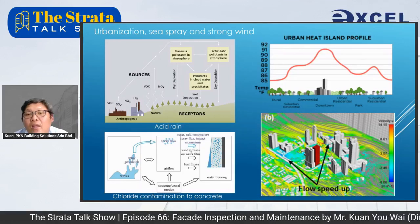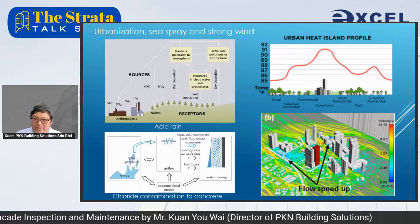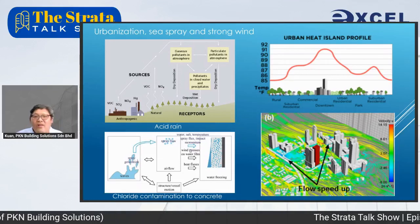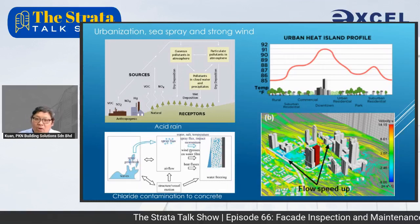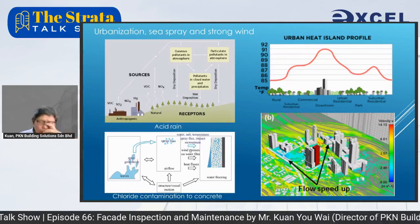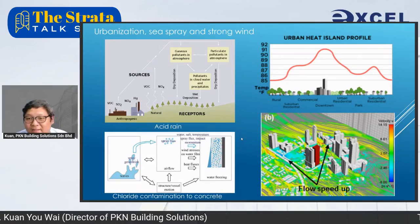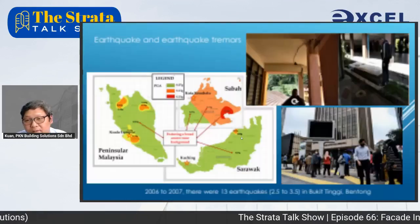Meantime, imagine an empty piece of land with two buildings. The wind can travel easily, okay? But if the same piece of land is occupied by 200 buildings, the wind has to travel much faster because of the obstruction. And due to the longer distance, they have to travel faster, otherwise a vacuum will be created, which is impossible in reality. So when they travel so fast, the wind is accelerated and energized again. So urbanization also causes stronger wind nowadays.